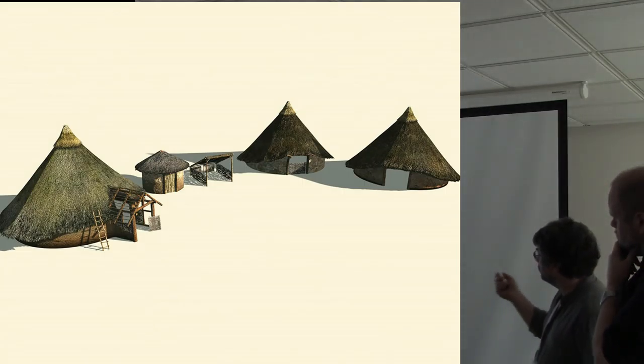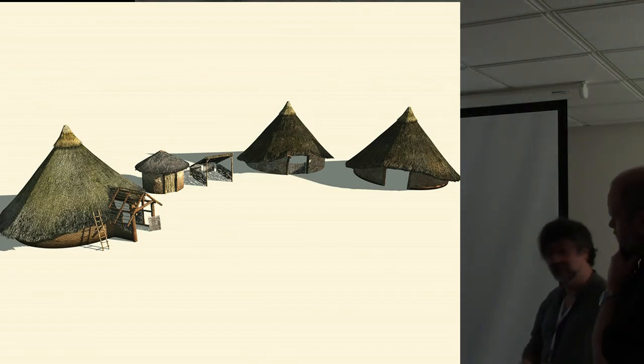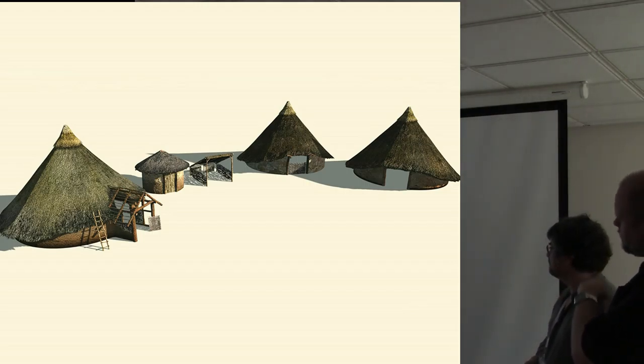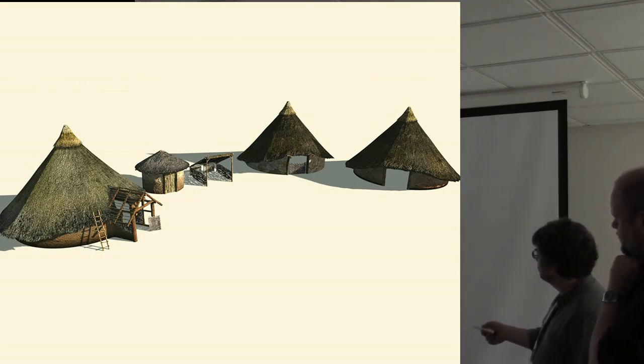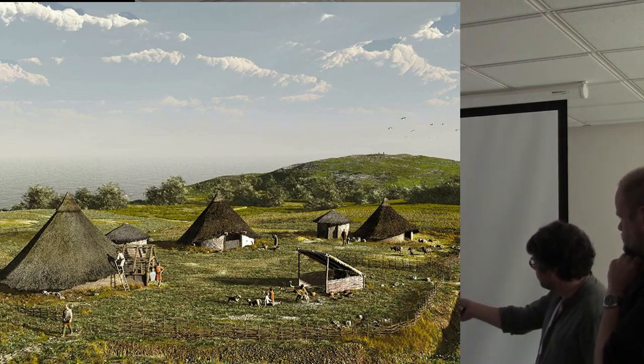Those are a group of roundhouses. So Drew's finished with the models, he sends them to me, sends them over to Amsterdam. And I open them in the software I use, which is different than the software Drew uses for the modeling. So I have to check all the texturing has come over all right.